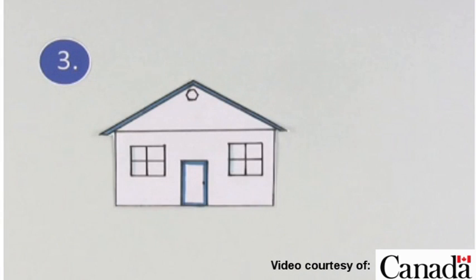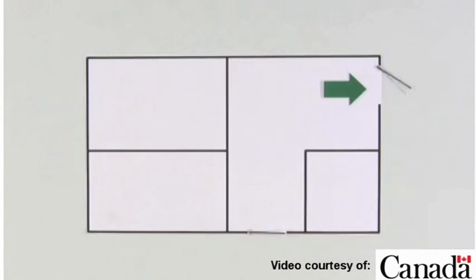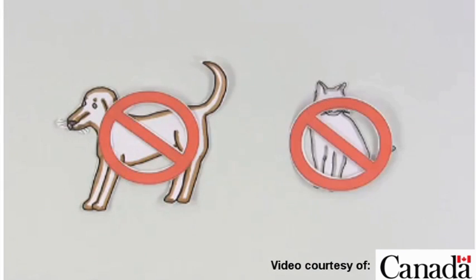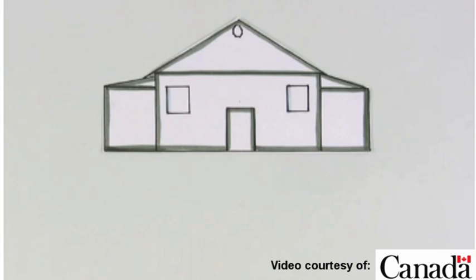In our third scenario, you have to evacuate. Everyone should know your home's safe exits and best places to go. And remember your pets, who may not be allowed in shelters or hotels. Identify kennels or friends' homes where they can go in an emergency.